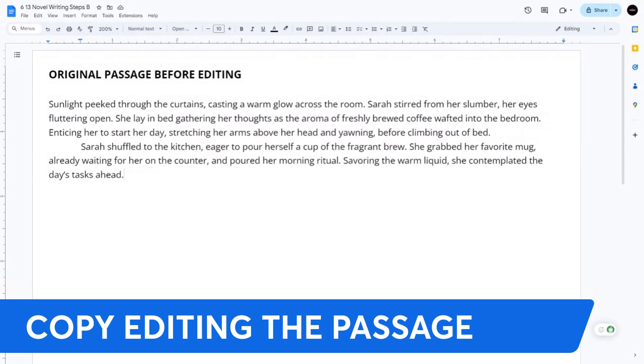With the line editing, however, it was more concerned with fixing the flow, like the sunlight peek through. No, just let's make it quick and right to the point. Sunlight peeked through the curtains, casting a warm glow across the room. Sarah stirred from her slumber, her eyes fluttering open. She lay in bed, gathering her thoughts as the aroma of freshly brewed coffee wafted into the bedroom, enticing her to start her day, stretching her arms above her head and yawning before climbing out of bed. Sarah shuffled to the kitchen, eager to pour herself a cup of the fragrant brew.